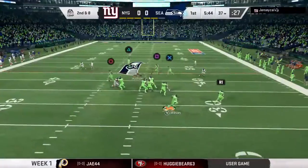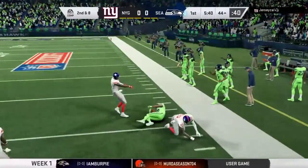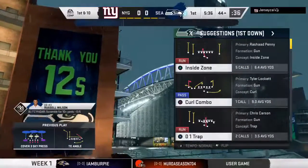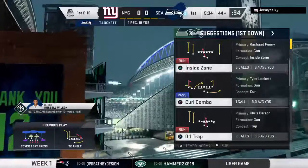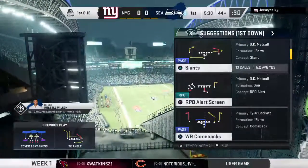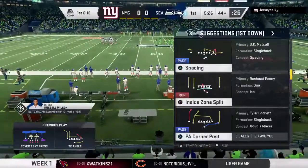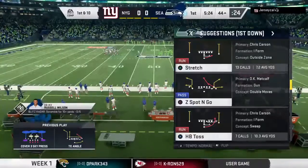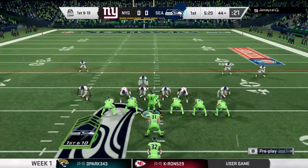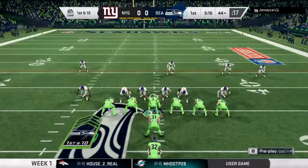Throwing on 2nd and 8. Wilson eluding the pressure right. The catch is made here by Tyler Lockett. And they're going to have another first down as the tackle's made at the Giants' 44-yard line. Sometimes it's designed, and sometimes you just have to know when to leave the pocket and move and make something happen. And on that play, he was able to get on the run and was still accurate throwing the football. So the drive takes him into Giants territory now. 1st and 10 at the 44-yard line.